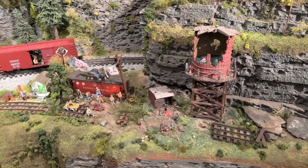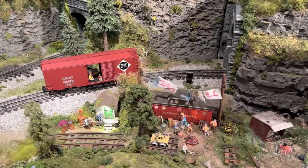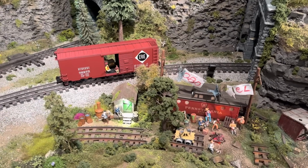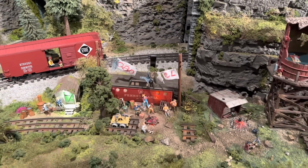And then last but not least is the Hobo Village. I got the Lionel new Hobo Sounds boxcar sitting there, and you can hear that playing. So the Hobo Village got a bit of an update.